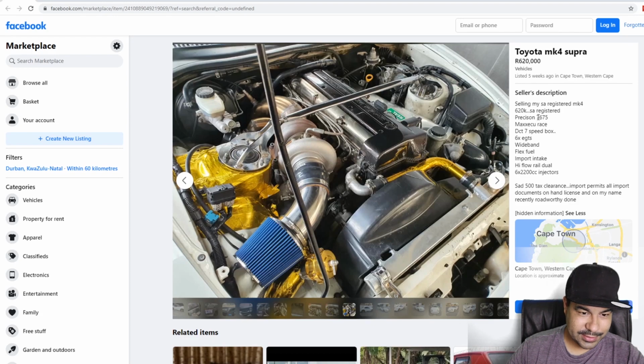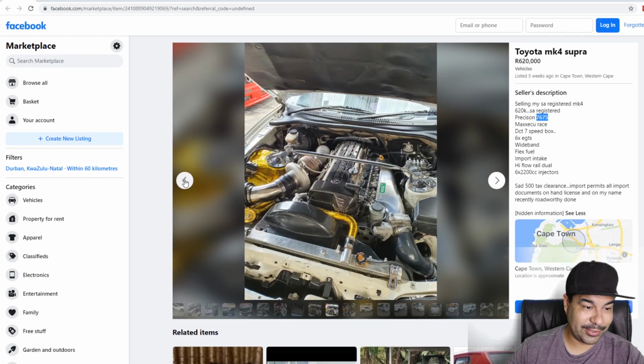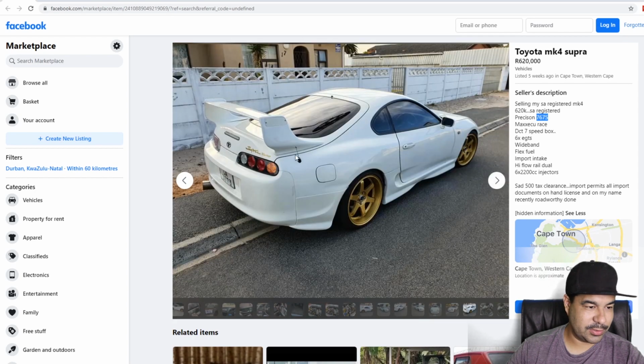I mean, this turbo, it's a Precision 7675. It's big. Look, it is a big turbo. I just came out of the garage prior to filming this, looking at the RX7, and now looking at this, it's like the turbo I got in the RX7. That whole set is just ridiculously big. Cool car. Somebody buy it.